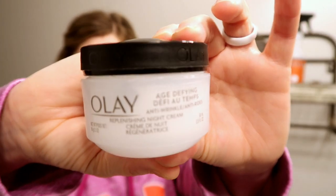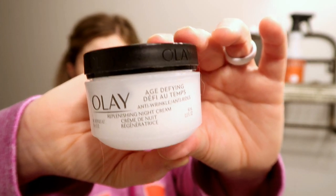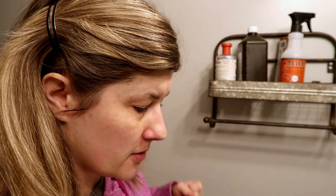And the last thing before I start my makeup is my Olay. And you guys, I know it says night cream, but I use this during the day as well because it's very moisturizing, and I've been doing it for the last like 6 months and no issues yet, so I'm gonna keep using it. And I always go down my neck too. Okay, so that's good. So my skincare, I'm gonna let that kind of set in for a second.